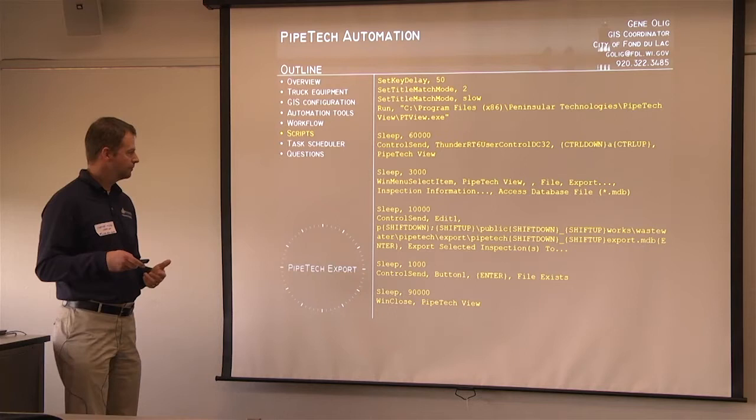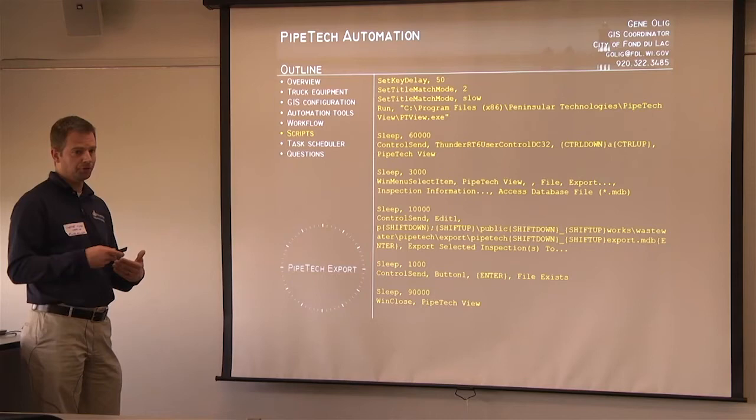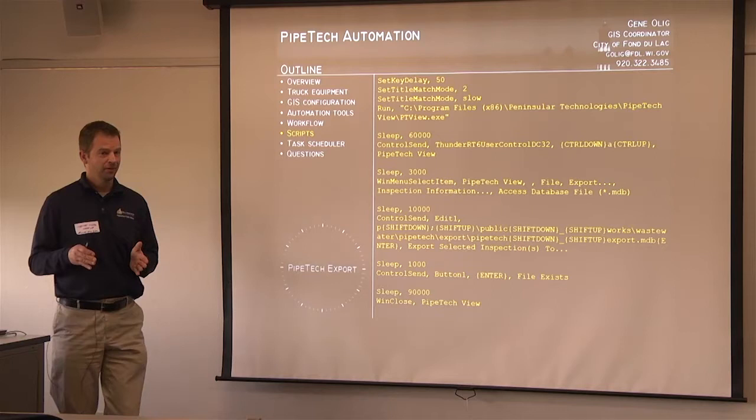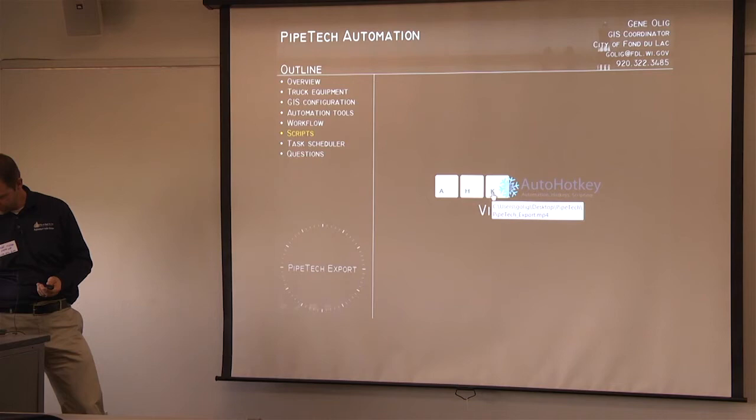And then we're going to sleep again. We're going to hit the enter button, and then sleep again for basically 90 seconds waiting for that export to occur. Essentially what we're doing is exporting. This isn't a proprietary database, but it's a password protected database, so we have to export it to a format that we can read, which is Microsoft Access. And I do have a demo of how that works, if the video demo works.